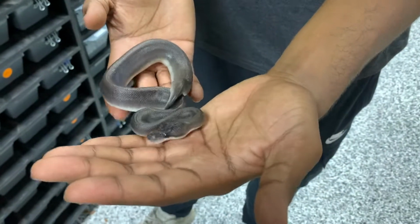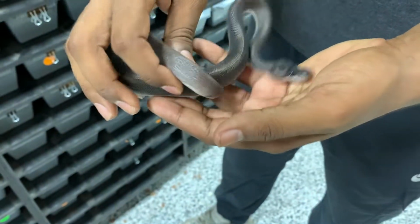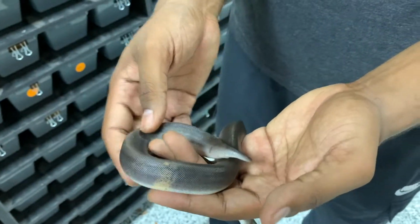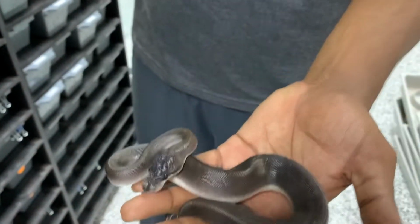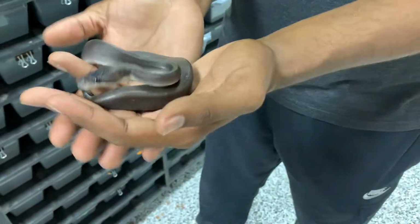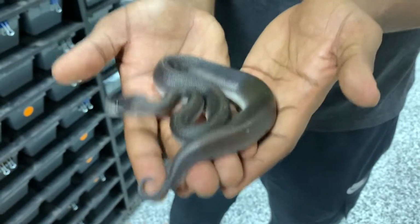So this is a super cine. If I'm not mistaken, has possibly more genes. Yep, it's possible leopard, possible fire, 100% het enhancer, 50% het pied. A couple on the list are not gonna be visually amazing. This is amazing itself, but it's all about what it carries. Because as a snake right here, obviously it looks a certain way, but what it carries is even more powerful.